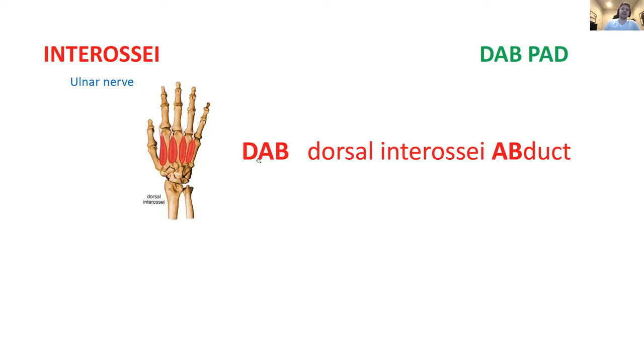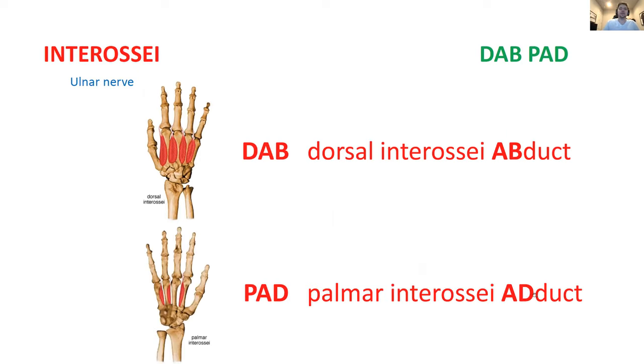So there's a good mnemonic, the DAB PAD mnemonic. Remember all the interossei muscles are innervated by the ulnar nerve. They're gonna do abduction and adduction. DAB, dorsal interossei, do abduction, right? Spread the fingers out. And then PAD, palmar interossei, do adduction, bring them together, right? Just in case they ask you to differentiate between dorsal and palmar, DAB PAD.